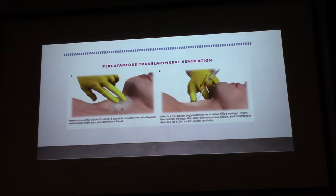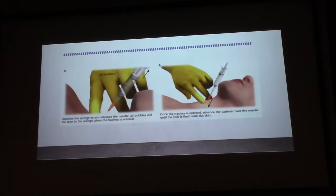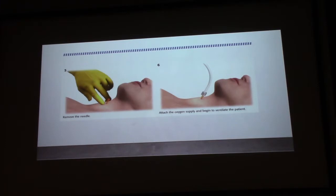Once you pierce the skin, you're going to aspirate as you advance. You should see air bubbles filling your syringe to indicate that you're in the right spot. Once you see that, you can advance your catheter over the needle until it's hugging the skin. And that's it. Just remove your needle and attach your oxygen supply.